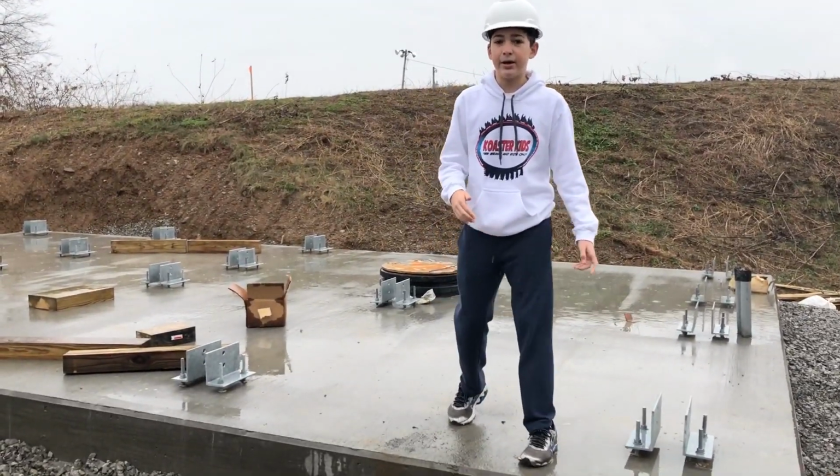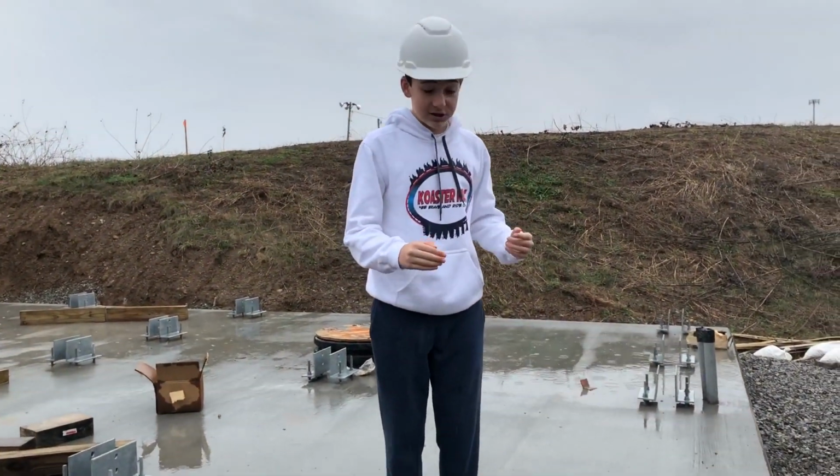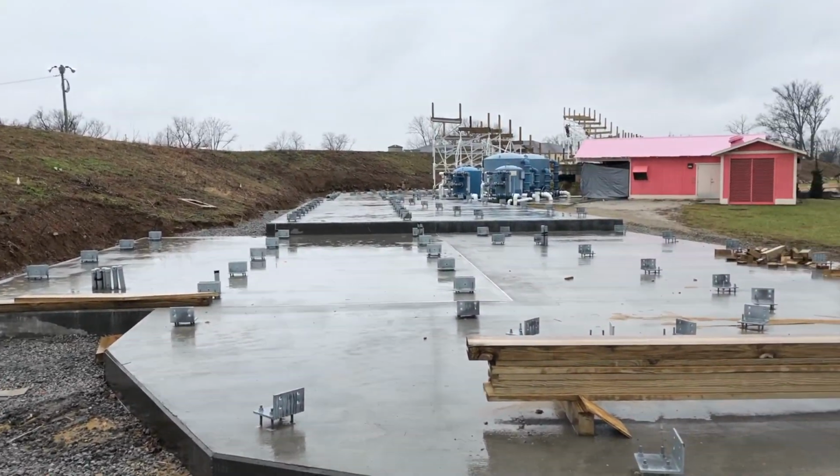So I am standing in what's going to be the shed for Kentucky Flyer, and they're going to store one train in here and one train in the station overnight. That's the station right there.